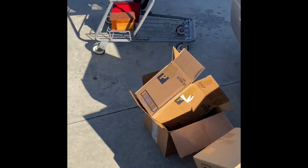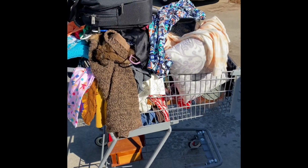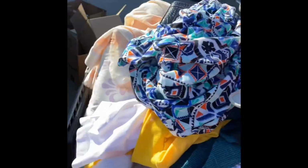Go ahead and stop this. I needed boxes. These are the goodies I have for today. I am sourcing for the second time this week. Actually, let me do this.